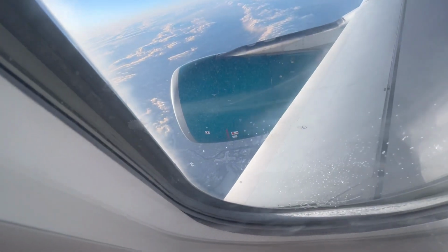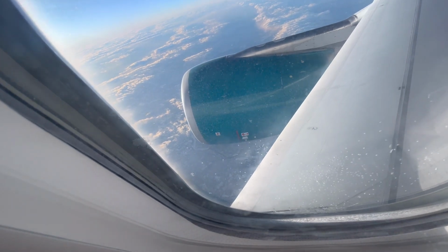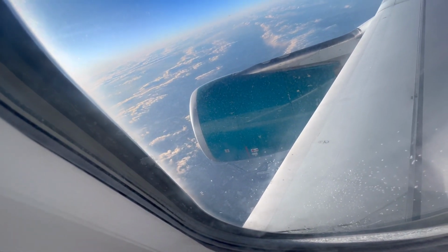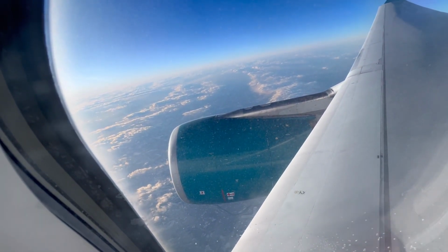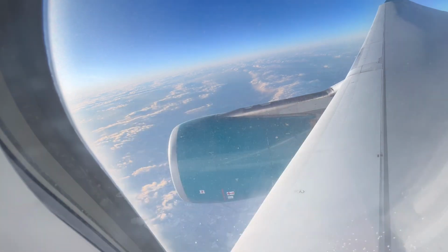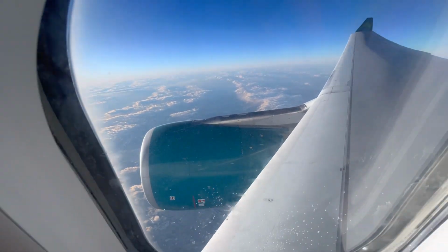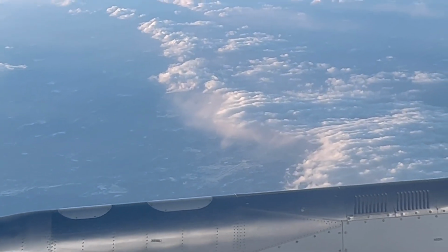Civilization at last. You can just see there is a small dinky little airport. So we must be, I think, we're probably in Massachusetts now, if my map memory serves correct. I think there's another runway very far in the distance, just above the engine there. But, oh, there's another one over there. Yeah, you can see that now.